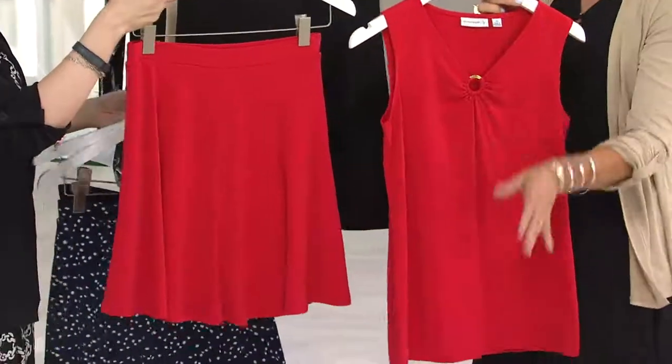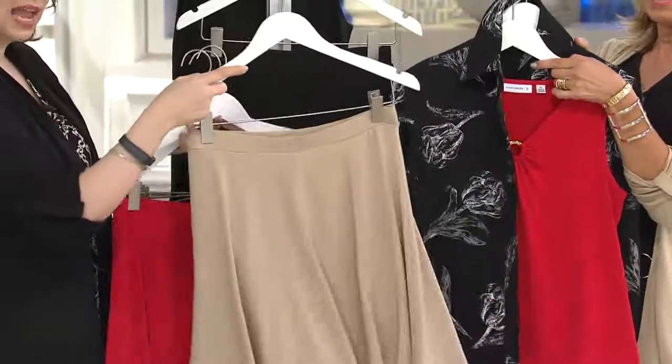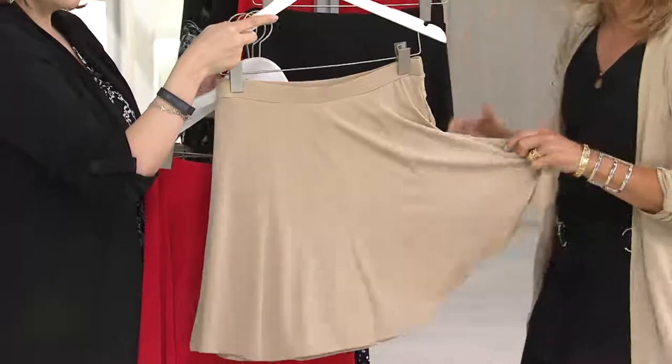In the red, so you can do the head to toe. She has it also with the one that's coming up in the sleeve. And then the one time only as a jacket is amazing. And then we have our sand dune. So we've got all of them here for you. Isn't that a great color? And this, you really see the panels.